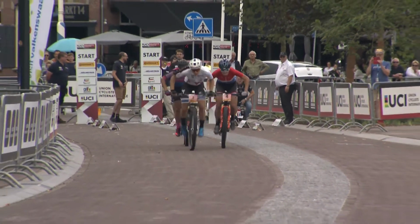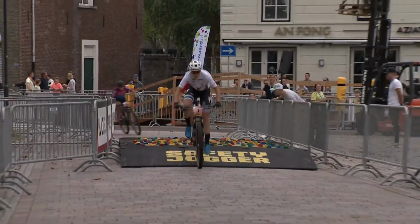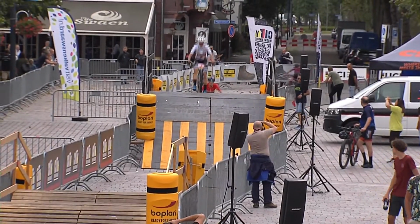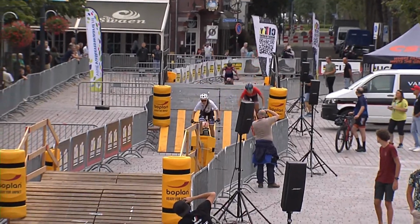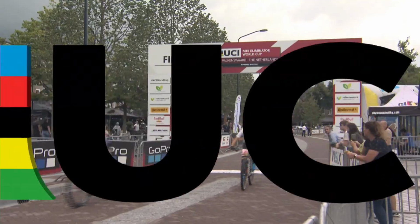You could just see just how quick this start was by Gaia Tormena. Quickly in, lifts the front wheel up over. She clears about two thirds of that rock garden with the front wheel, and that means that when she lands it, she's got to place it really well. If it bounces around too much, she's going to be in trouble, but no problems at all.